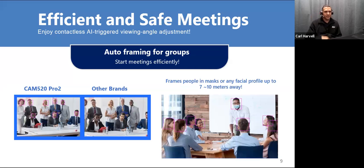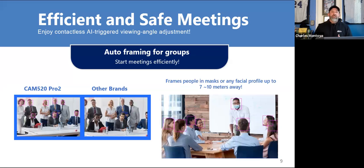So not only does it do facial detection, but body detection. So you could actually frame people up if they're in a sideways profile or their back is turned. Way better user experience. And it's come a long way, and it's only going to continue to grow, right?